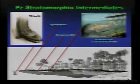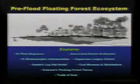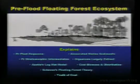So actually, every single stratomorphic intermediate, or what I call an evolutionary intermediate, is explained by this theory as well from the Paleozoic. There's nothing to explain in the Paleozoic left in terms of that. So the pre-flood floating forest ecosystem explains the Paleozoic plant sequence. It explains all the Paleozoic stratomorphic intermediates. It pulls in two other smaller theories, which explain the origin of coal and the weird anatomy of the plants. It explains the youth of the coal, the marine sediments associated with everything here, the largely extinct nature of the plants and animals, and the coal biomass and distribution, both geographically and stratigraphically, in the record. So it has extraordinary explanatory power.